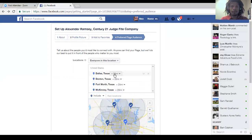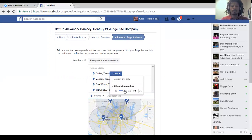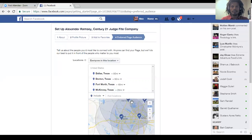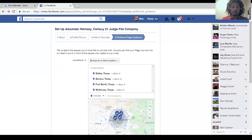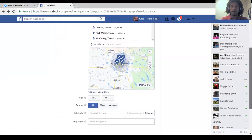Now you see over here where it says plus 25, we can actually move the radius out. So I'm going to move the radius out from all these sections to 50 miles to give us a really big bubble of folks within the DFW area. So look at that. We're asking Facebook to place our posts organically towards people within this area, okay? So I'm going to scroll down.